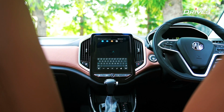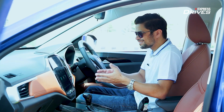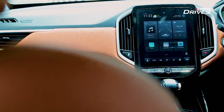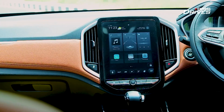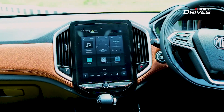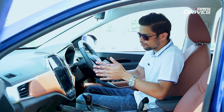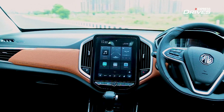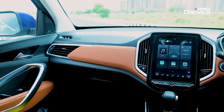Of course, the update to this system in the Hector Plus is that you get a chit-chat functionality which allows you to talk with the car. This means you can ask things such as, how am I looking today, and who drives better, me or my wife? Now, it's a feature that might look good to have maybe for a day or two, but I'm not sure I would really want to talk to a car. So I think this is a feature I would pass off more as a gimmick, not as functionality. But yes, the overall functionality of the infotainment system is quite nice. It's a good display and it is loaded with features up to the brim.